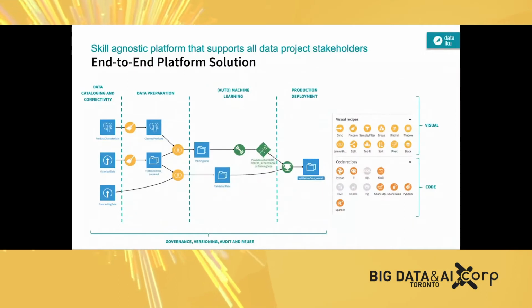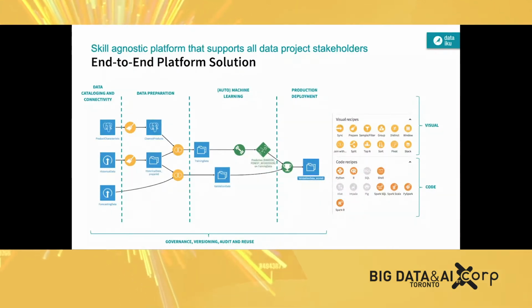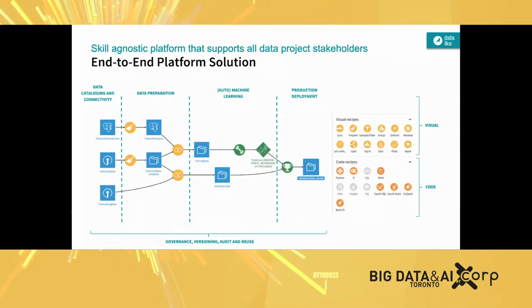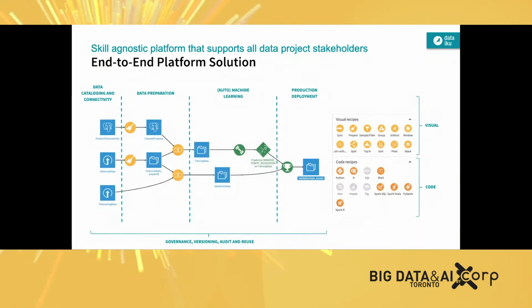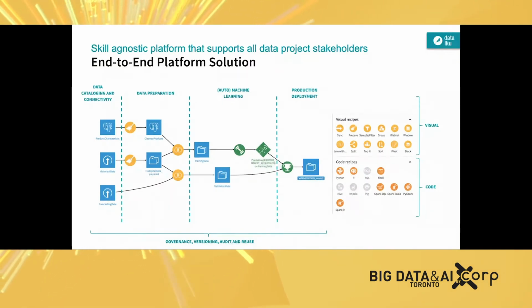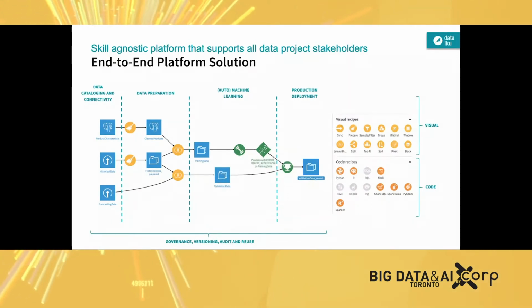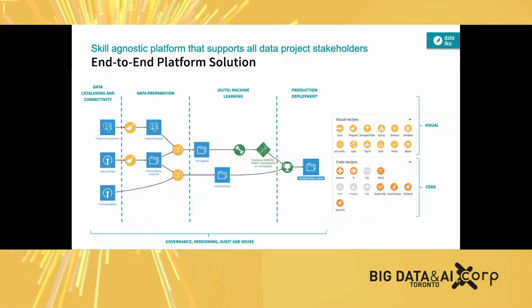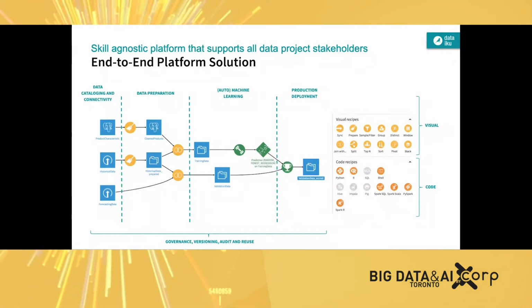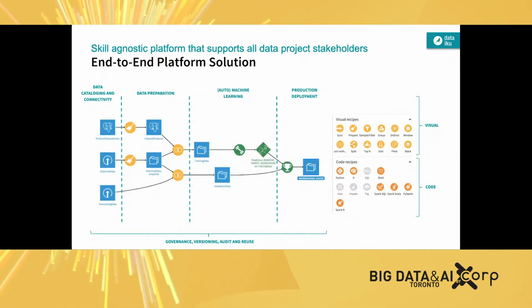And they do this with what we call flows. So here on the screen is what a data project or a flow looks like in Dataiku. And so you'll see on the left-hand side, everything starts with data cataloging and connectivity. Then preparation, which could sometimes be called enrichment or transformation, as well as the option to use our auto machine learning or your favorite code language to write models, and then put that model into production.